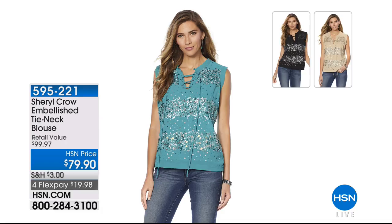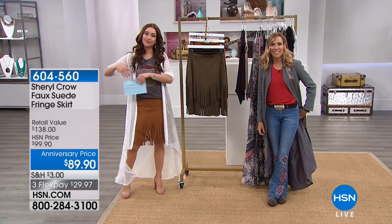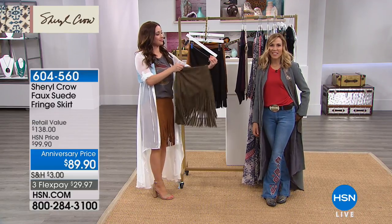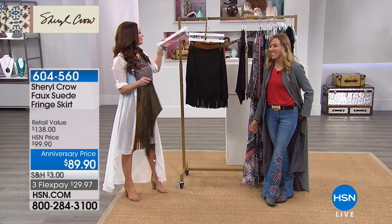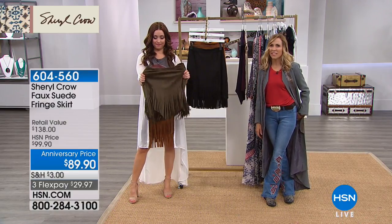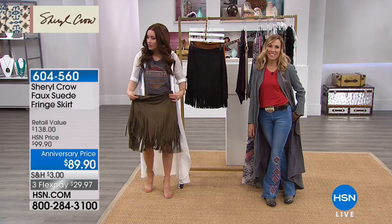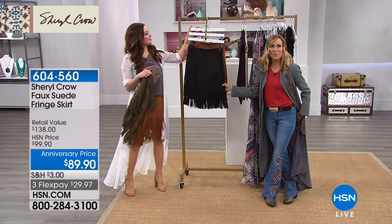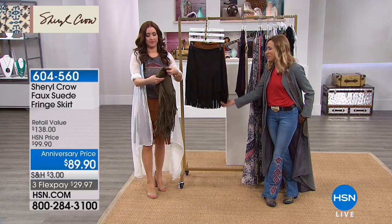What made you select that top, Sarah? It was really difficult to choose because all three of the colors are so pretty. Oh, yeah. It's really hard to choose. You cannot go wrong with black, though. Did you get it in black, you said? Yeah. I got the black. It's just so elegant. Oh, my goodness. You will love it. I've seen it so many different ways on our models tonight, so I think you're going to get a lot of wear out of it.